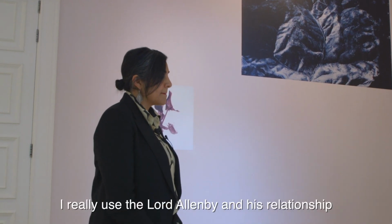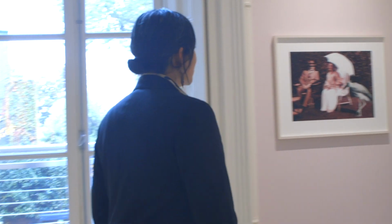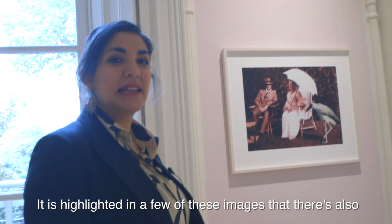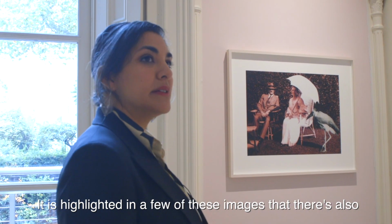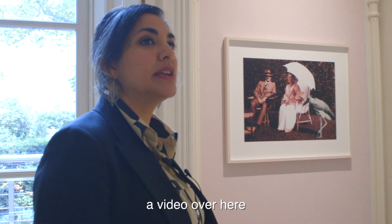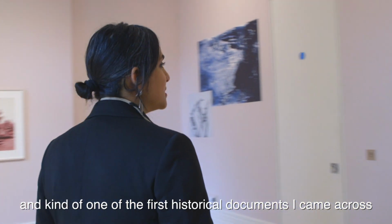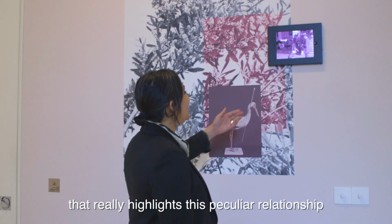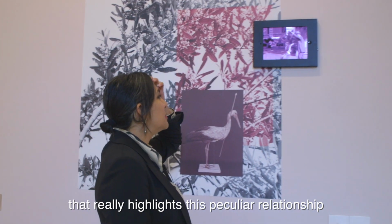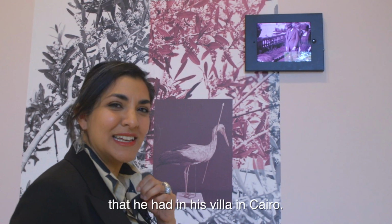I really use Lord Allenby and his relationship with this peculiar stork. It is highlighted in a few of these images, but there's also a video over here, and kind of one of the first historical documents I came across that really highlights this peculiar relationship between Allenby and this pet marabou stork that he had in his villa in Cairo.